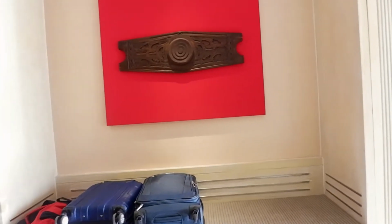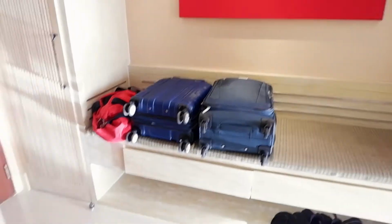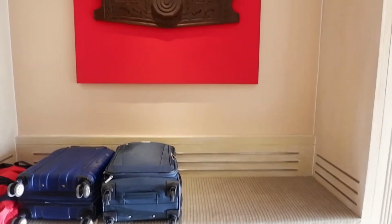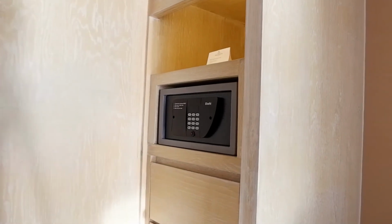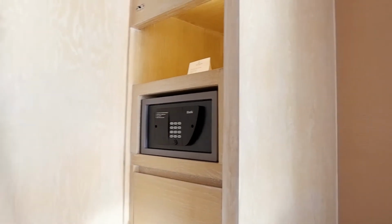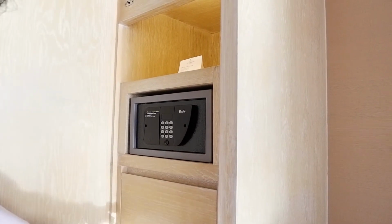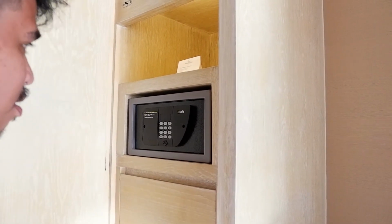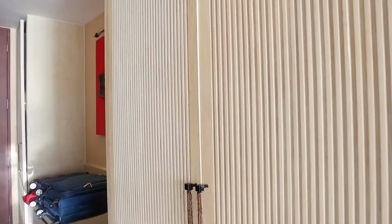This is where you put your luggage. Those are our bags and slippers. There's a piece of artwork there. Right next to the bags, there's a safe. These are just empty cabinets. So this is the cabinet.